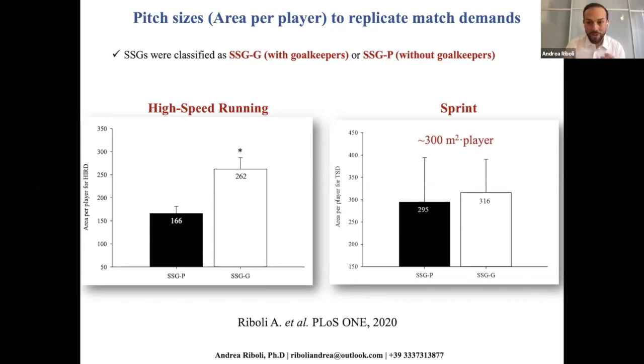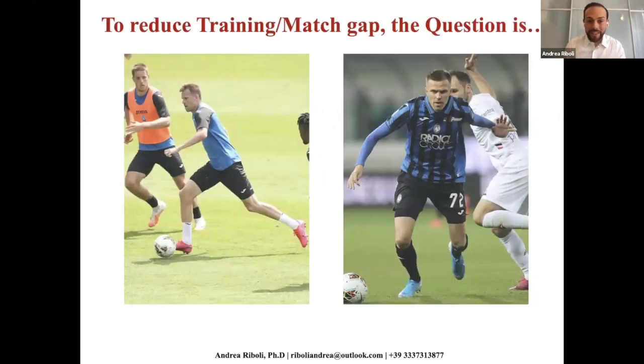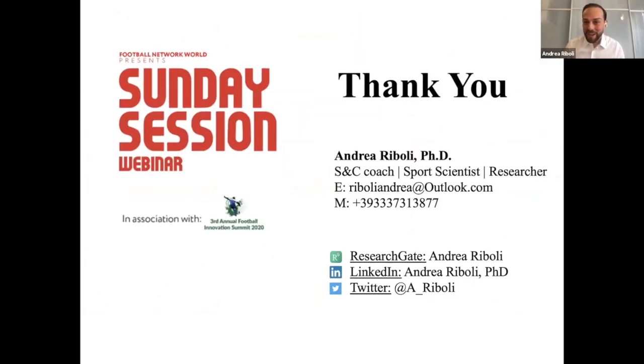So these results should be considered when we go to plan activities on the pitch using small-sided games using sport specific drills. So in practice, the main aim of our work is to try to reduce the training and match gap. And the question, in my opinion, is in line with the title of this talk. And the real question is, does size matter? I'm happy to share this information with Rui and Sigrid to talk about this because it could be really interesting. Thank you very much.